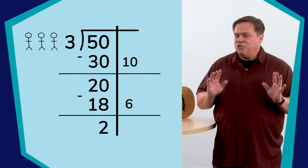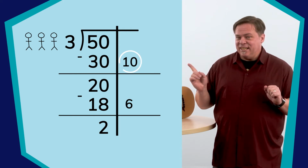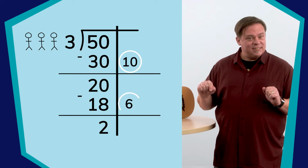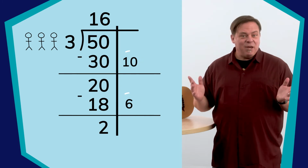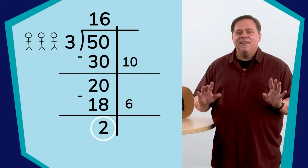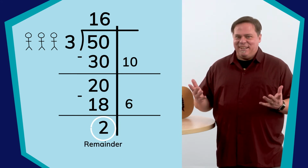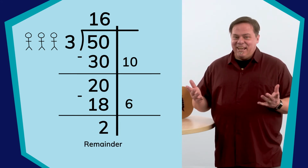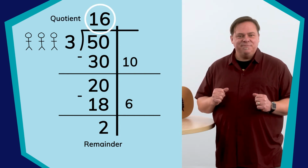How many total shirts will each person have to sell? 10 plus 6. Each of the 3 band members will need to sell 16 shirts. And we've got 2 shirts left over. In math, we call that the remainder, because it's what's still remaining. Get it? The answer to this problem, the quotient, is 16.